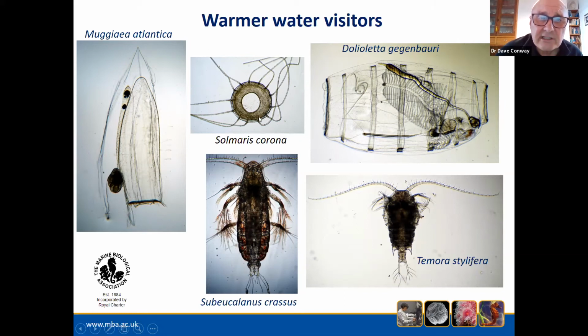This is a small jellyfish called Solmaris corona. When we think of jellyfish, we usually think of the big lumps of jelly we see on the beach. In fact, of these big jellyfish on the beach, we only have 6 species locally, whereas these hydromedusae, a slightly different group, here in Plymouth, we have got 51 different species.